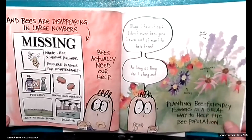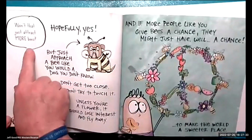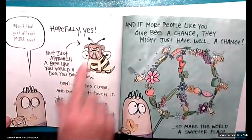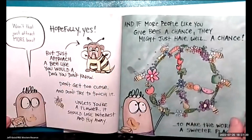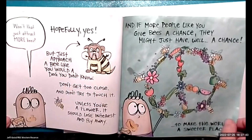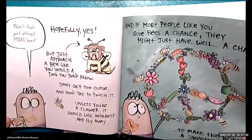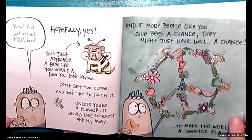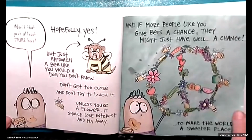So planting bee-friendly flowers is a great way to help the bee population. But won't that attract more bees? Well, hopefully, yes. But just approach a bee like you would a dog you don't know. Don't get too close. Don't try to touch it. And unless you're a flower, it should lose interest and fly away. And if more people like you give bees a chance, it just may make the world a sweeter place.